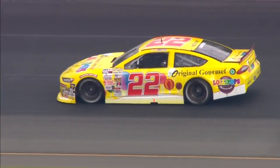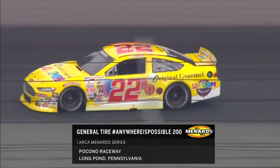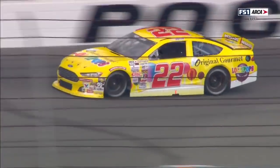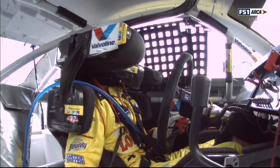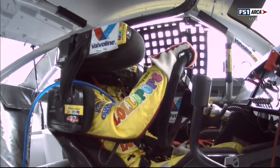And we welcome you back to Pocono Raceway. How about this race car, the 22 machine, the Lollipop Ride, the original gourmet lollipops of Derek Griffith. I love that look. Great. First it was pizza. Now I'm hungry for some lollipops. Yeah, I'd love to have a gourmet lollipop.